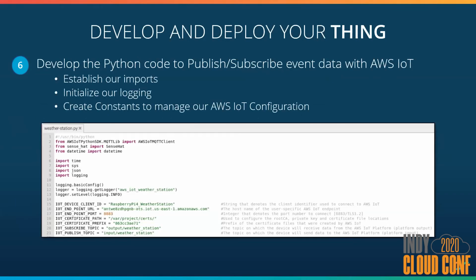So now we'll start to talk about the code that we wrote. This is written in Python. First thing we're going to do is establish some of our imports. Here you can see we have the AWS IoT MQTT client. We also have the SenseHat client that we're importing as well. And then I defined some logging just for troubleshooting, and some constants here that we can use to help set up our client connection.